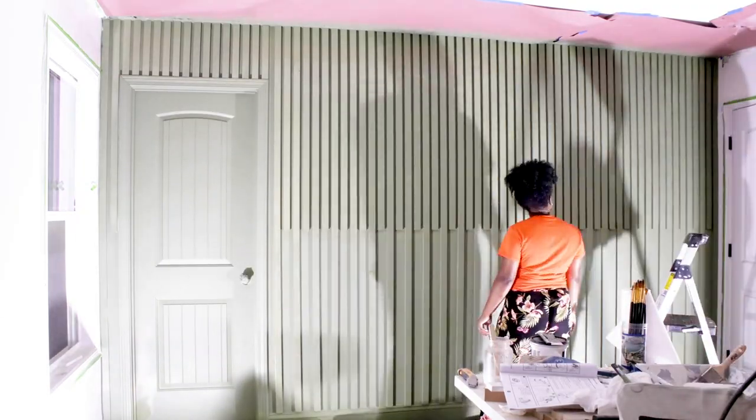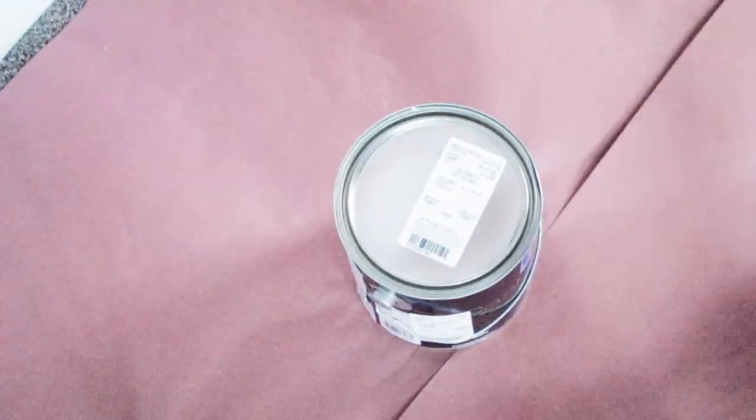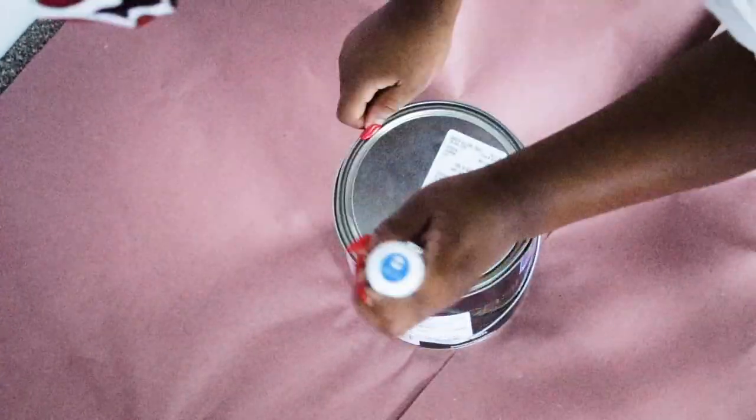The paint colors that we used were Artichoke by Sherwin Williams and Alabaster by Sherwin Williams.